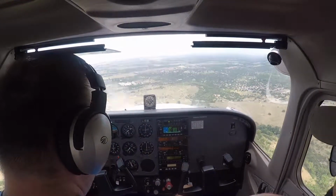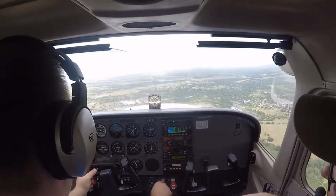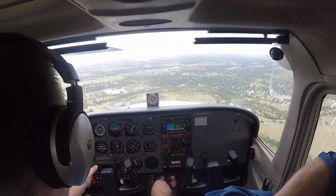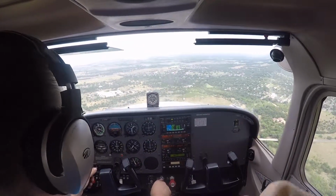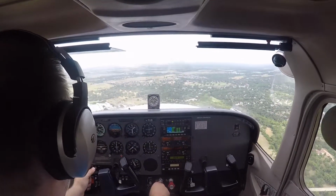There you go, 20 degrees? I didn't move this at all. It was all your right foot that brought us out of that steep turn. That's actually one of the ways, when you're going for your commercial license, you actually have to do a stall in a steep turn. And that's the way you get out of it, with a hard opposite rudder.